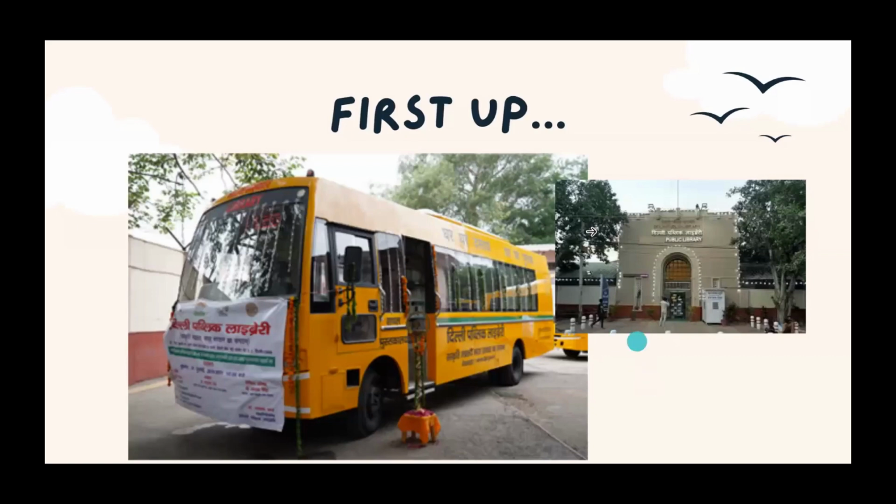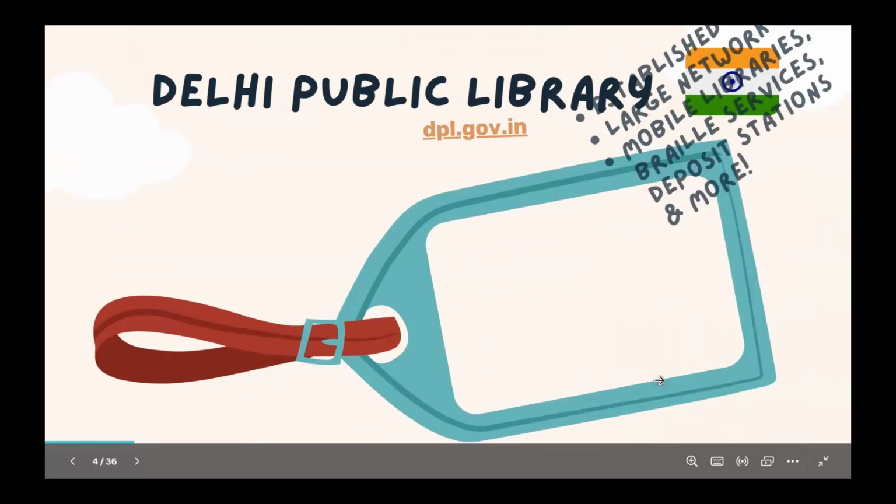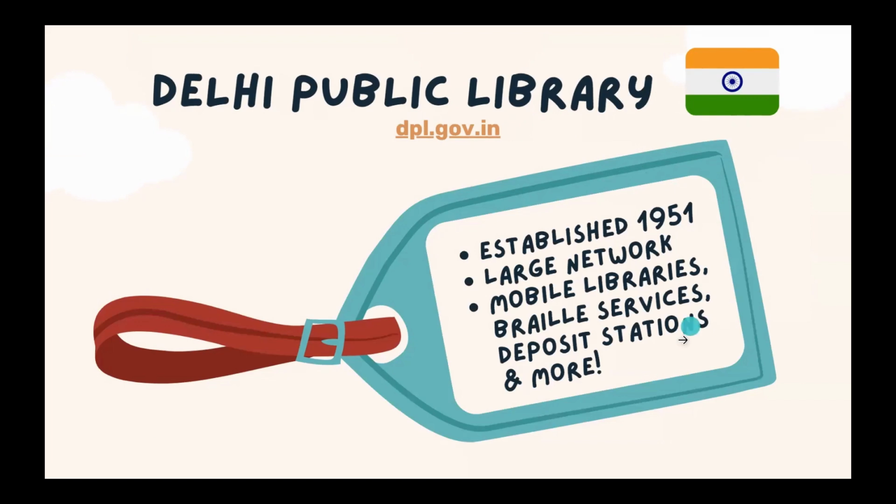So this is India, and it is the Delhi Public Library. The Delhi Public Library was established in 1951, so it's quite an old library. It is part of a very large network of libraries that serve the Delhi area, and the network is composed of mobile libraries, braille libraries, deposit stations, which are like book pickup stations that are located at different locations around the city. So like a children's house at different locations around a jail and more.